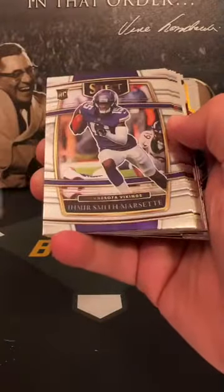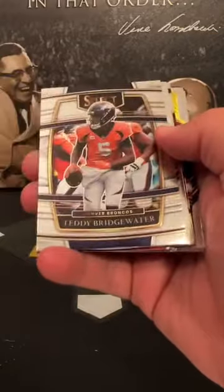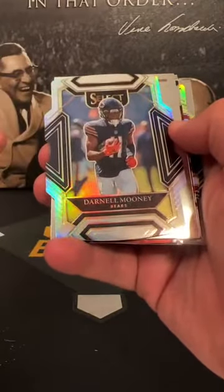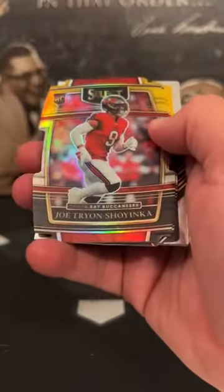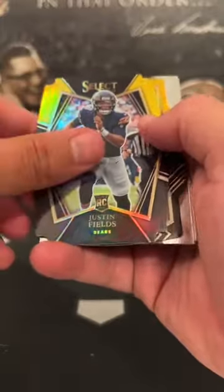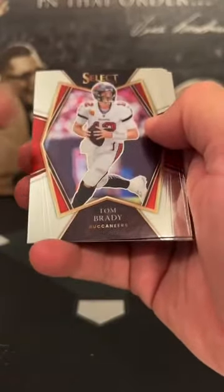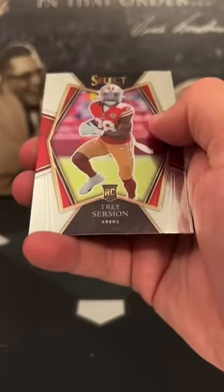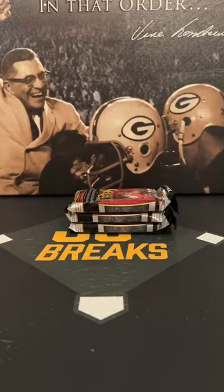Burrow, De'Ami Brown, Famous Jameis, IMS, Falk, Evans, ETN. Bridgewater, got a Darnell Mooney silver, Trask, Mahomes Turbo, Tryon, there's a Chase die cut, Fields die cut, Nico Collins, Trevor Premier, Brady Premier, Chubb, Trey Sermon, Amari Rodgers. There's a nice hanger. Three more of those, hopefully.